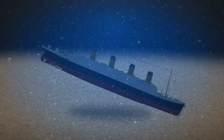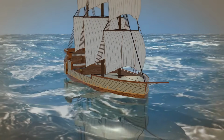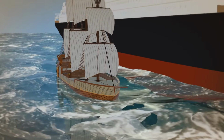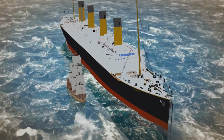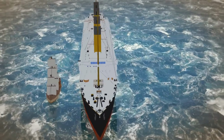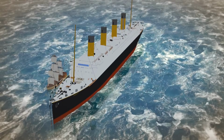The liner doesn't break, it just goes down as a whole piece. Of course, this can't be true. In April 1912, the Titanic was not only the largest ship in the world, but also the largest ship ever built. It's hard to believe that such a heavy vessel could have gone down without breaking. That's just impossible.